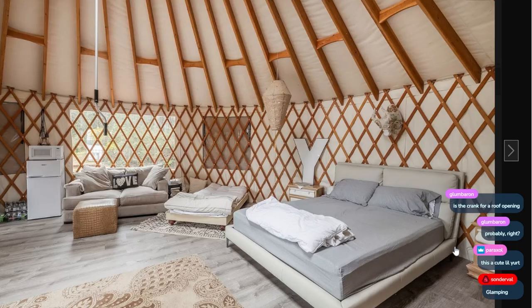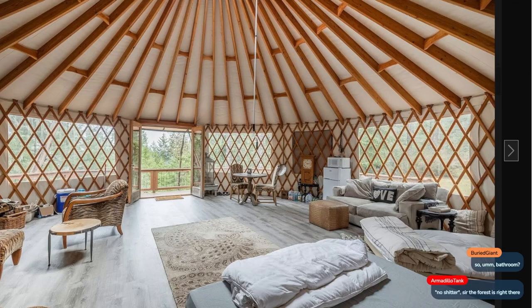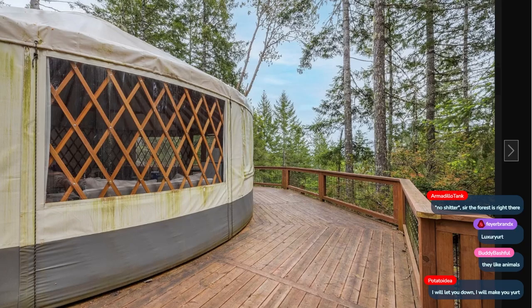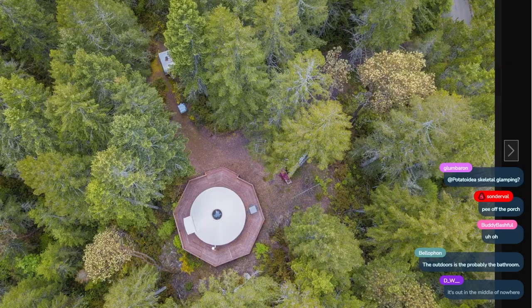Oh, God, Sondervall, I hate that I know what that is. Ugh, glamping. Bathroom? Well, the bathroom, it says dash dash. So I don't know if we have a bathroom. The bathroom's all around us, y'all. There's a trailer nearby. I don't think it's part of the deal. There's a trail. Pee off the porch.